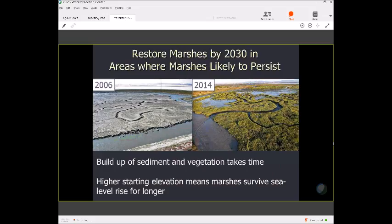Okay, so what's another important idea that we can take out of this? And that is to restore soon. It's really important that we get started on restoration very soon, because marshes that are in place before that sea level rise curve gets going faster are much more likely to persist for several decades longer. So we don't want to do that just anywhere. We need to do that in places that have the right sediment supply that will let marshes keep going for several decades.